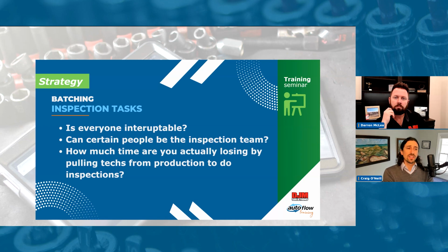The bottom line is this: when you interrupt a technician from actual production to perform an inspection, it is not just the time that it takes to do the inspection. There's interruptions that take several minutes to recover from. And if he had to stop doing something, come and do this, that's a real problem.